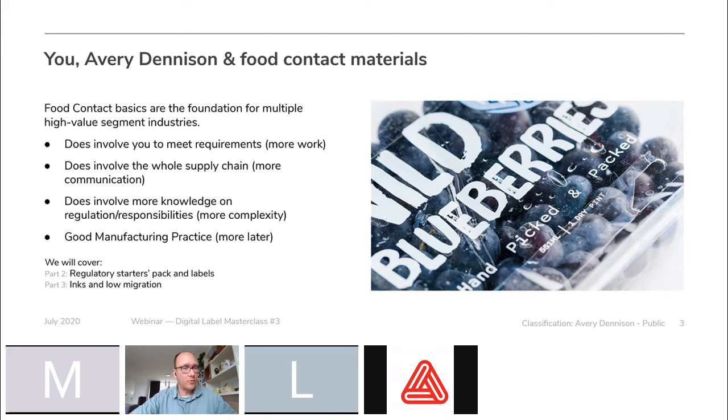I will cover the regulatory part and provide a little bit of the basics, where Martin's going to go a little bit more into detail into inks and low migration of those inks and all of the aspects of the food contact materials in particular.